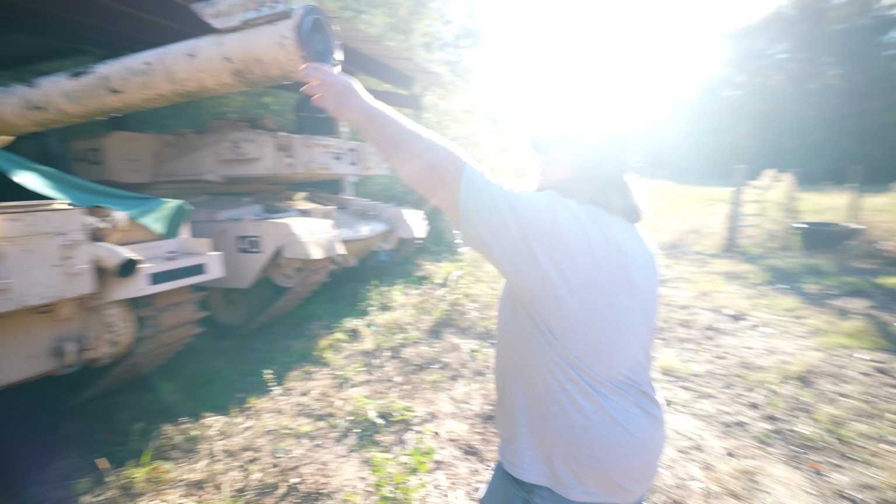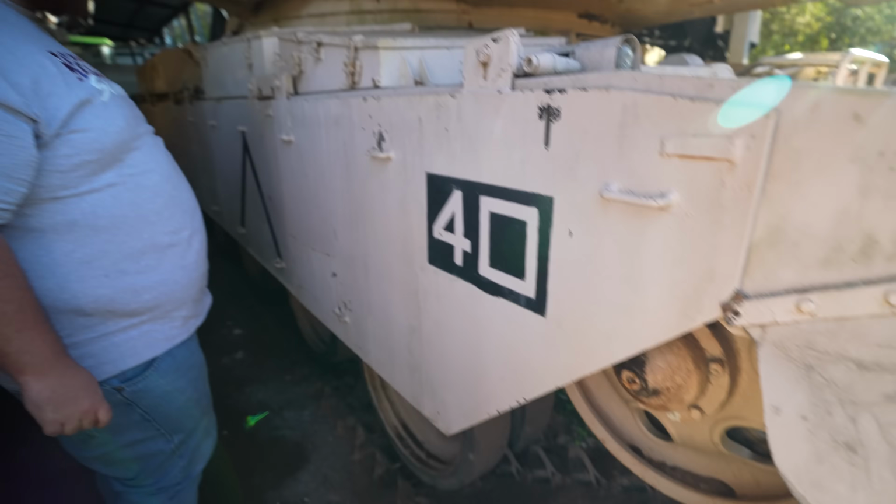Now we'll start it off. If we can get it started, we'll run over the Enterprise rental car. Is there a cap on this? Holy f***, it's massive.